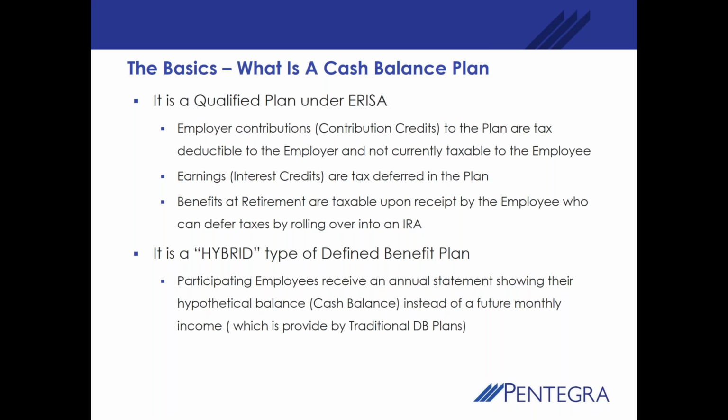And hybrid in this instance means that each participant, instead of receiving a statement every year that tells them what their future benefit will be from the plan, is going to receive a statement that says, here is the hypothetical balance of your current account in the plan. So it looks more like a profit sharing account, but the math is decidedly defined benefit plan math. So the math is we're defining this future benefit and working our way back to the current contribution.